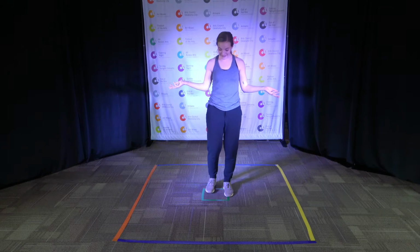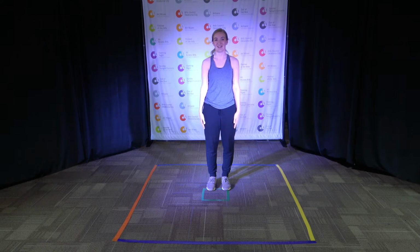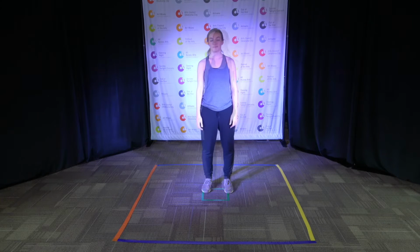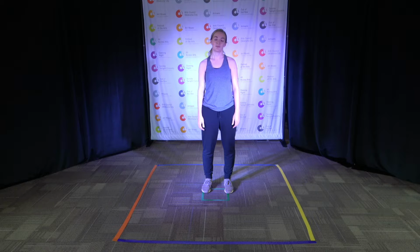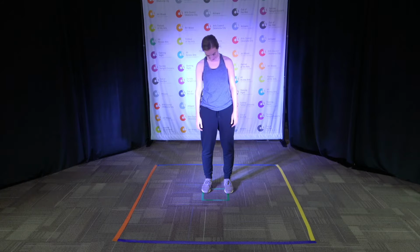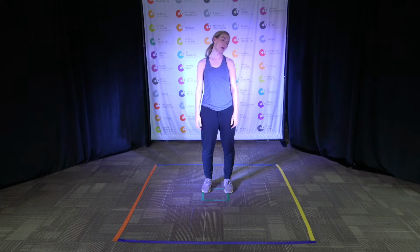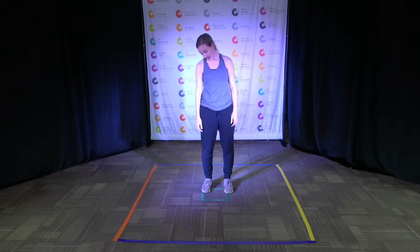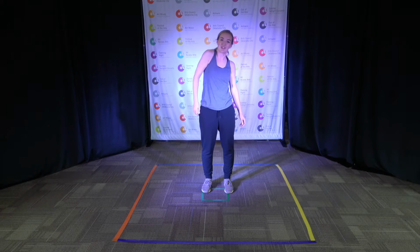Alright dancers, let's go ahead and get started, standing up nice and tall and our arms down by our side. And I'll start some music. Take a deep breath in and let it out. Start to move your head, just waking up all the muscles in our neck and our shoulders. Good. Start to move your shoulders too.